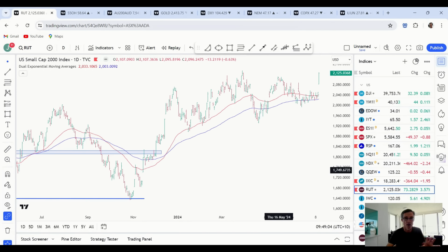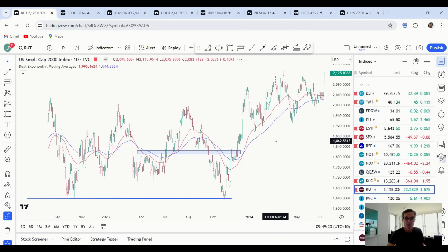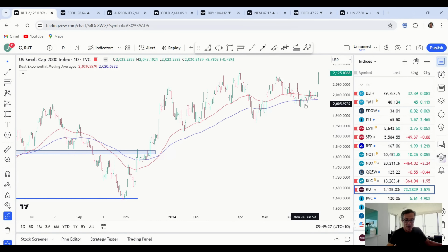I think it's a real psychological shift as well, after all this talk of high inflation. We've now seen a negative print. And of course, lower inflation often leads to lower interest rates, which is a good thing for the small caps. These small caps do best in declining interest rate environments, not hiking environments. That was a little bit of the fundamental driver behind it. The price action is what interests me most.